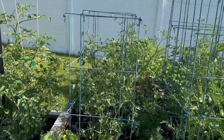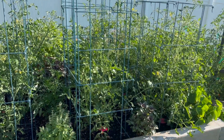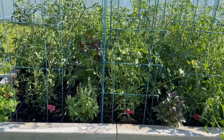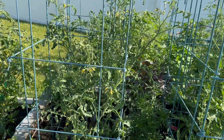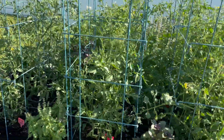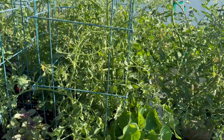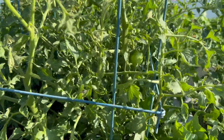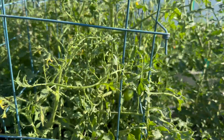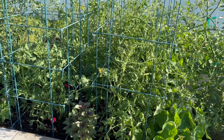The paste aren't looking as good as I would hope, but they are producing at least. This plant right here, which is a midnight Roma, and then this one right here, which I believe is a Nebraska wedding. Both have fruit on them, but I haven't really seen any fruit on the other 4 plants.